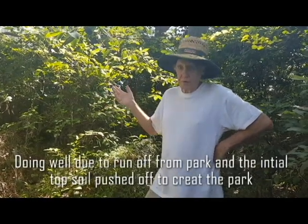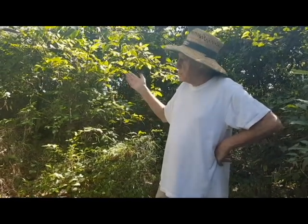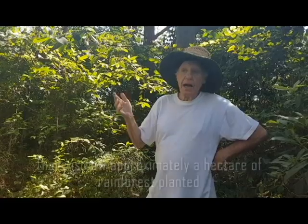Part of the reason why it's doing well is it gets all the water under heavy rain off Raya Park because it actually slopes this way, and the soil is a little bit richer because it was the topsoil pulled off when they actually made the playing field, right? But this is the northern extension of the rainforest development. We now have approximately a hectare of rainforest planted.